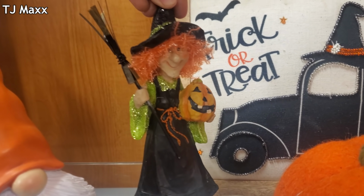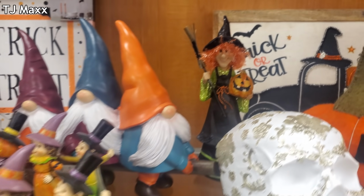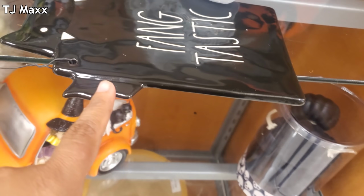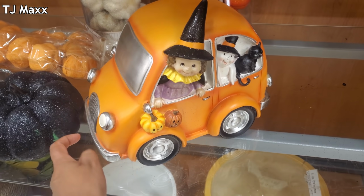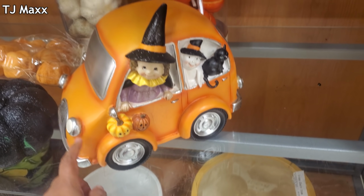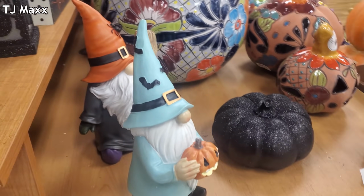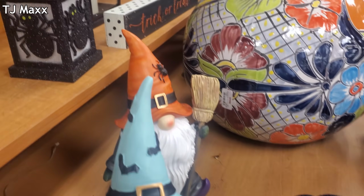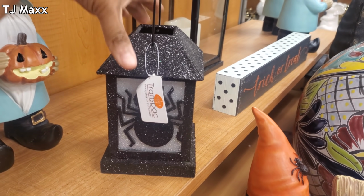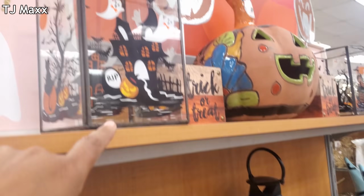I don't know what's up with all these weird witches I've been finding. Some of them I'm like, fantastic. Okay, that's right down right here. She watches Monster High. And this one's back. I remember one year it was a big pumpkin they were riding in. And then, you guys, gnomes. Gnomes, gnomes, gnomes. With the pumpkin. This little glitter guy by Transpac, $5.99. This is kind of cute.